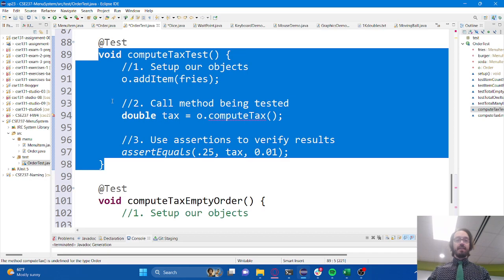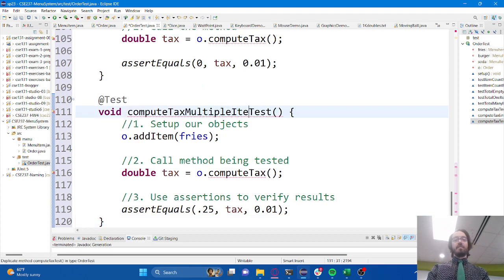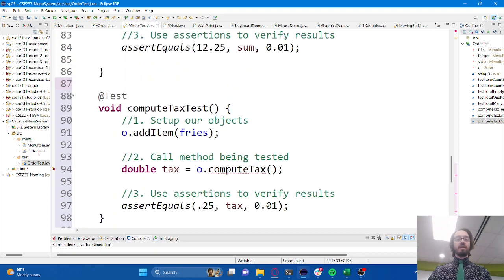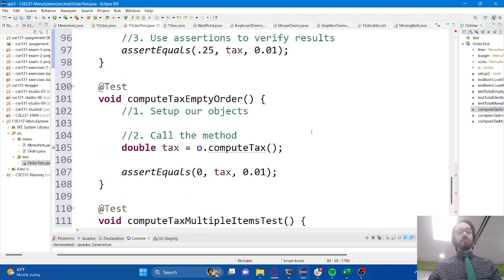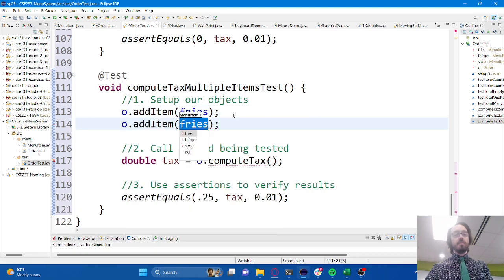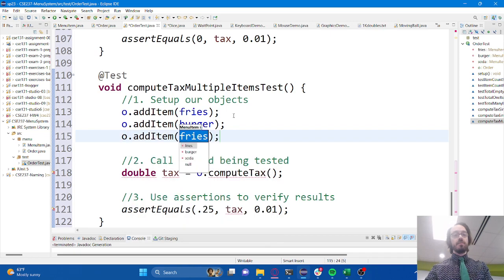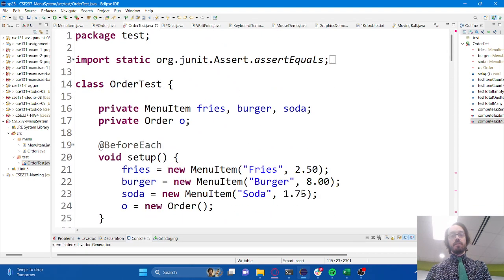I'm going to just copy this entire test and make some changes to it. Compute tax multiple items. And that might also cause me to rename this one compute tax single item. Nothing wrong with being very explicit about what I'm trying to test for. Okay, and I'm just going to add some more stuff this time. We'll add a burger and a soda as well. And the tax for all of that at 10% would be 10.50, 11, 12 and a quarter.